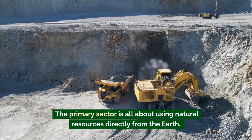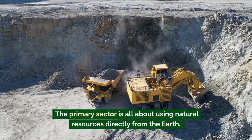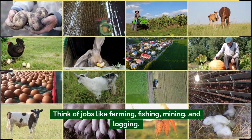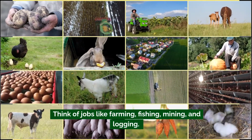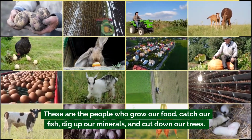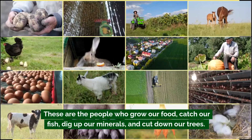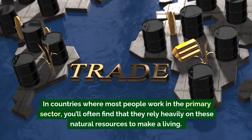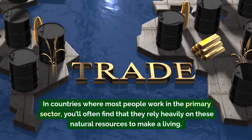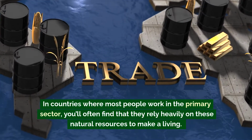The primary sector is all about using natural resources directly from the earth. Think of jobs like farming, fishing, mining, and logging. These are the people who grow our food, catch our fish, dig up our minerals, and cut down our trees. In countries where most people work in the primary sector, you'll often find that they rely heavily on these natural resources to make a living.